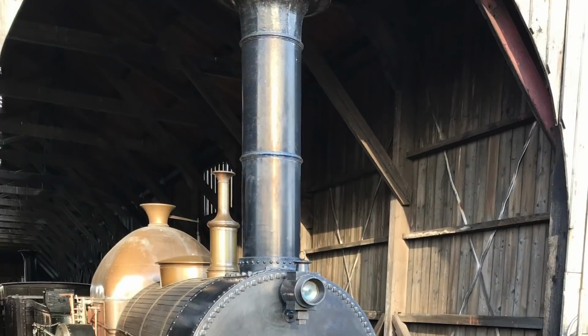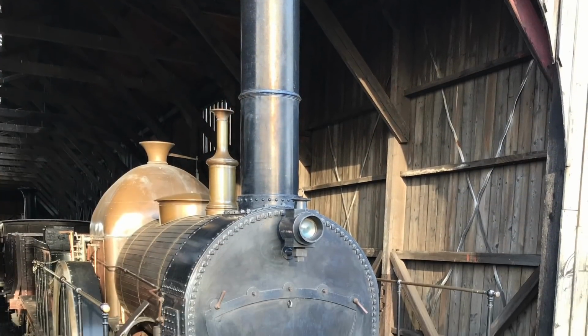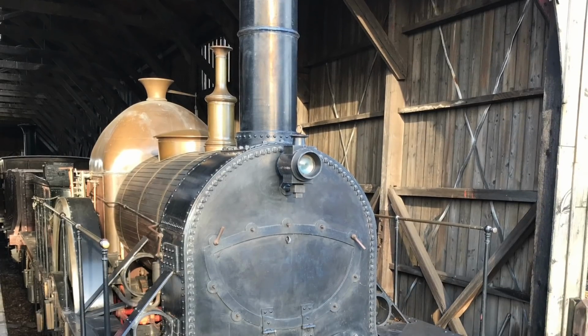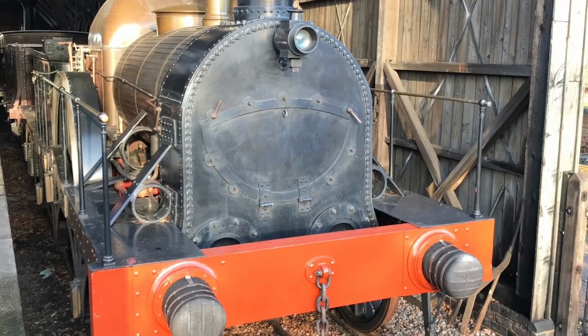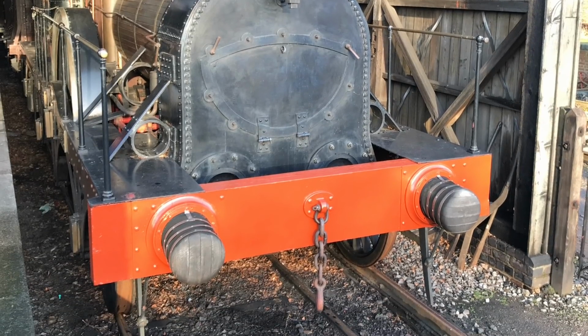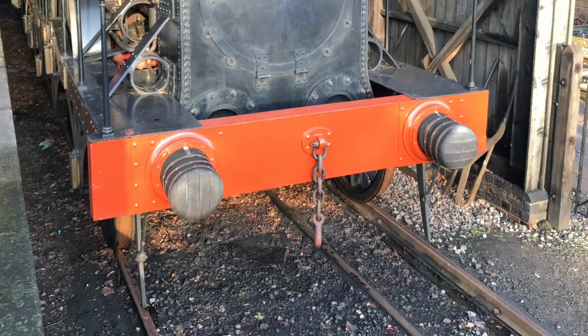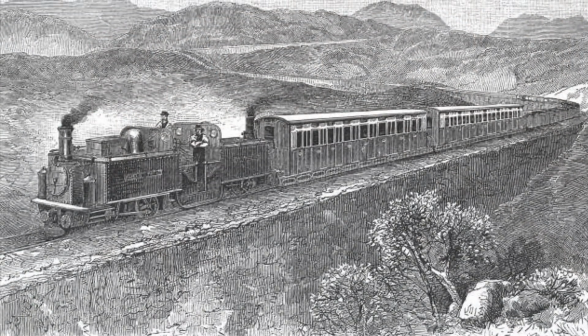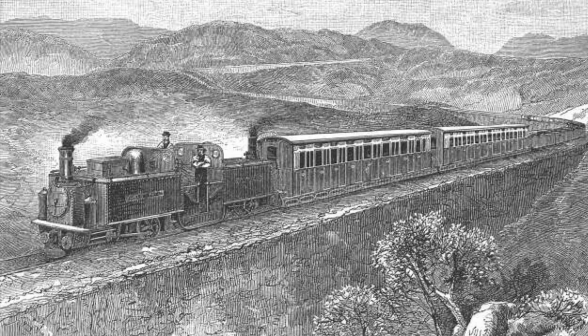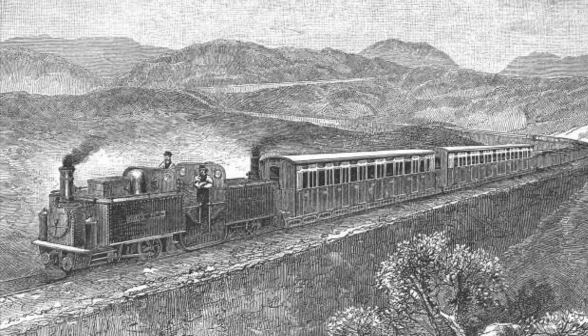In 1845, the Royal Commission on Railway Gauges was set up to decide the matter. Their conclusion was that, whatever the merits of the broad gauge, the standard gauge was more common. From now on, all railways had to be built to the gauge of 4 feet 8.5 inches, except the ones that weren't. I don't know why that is.